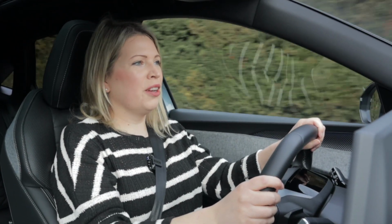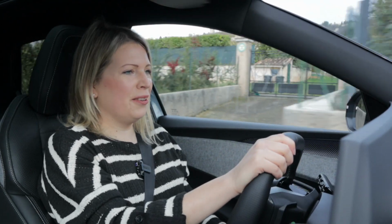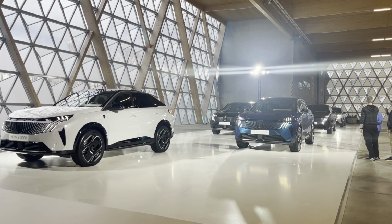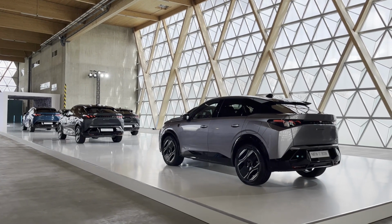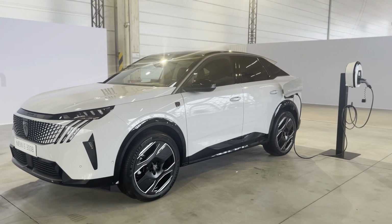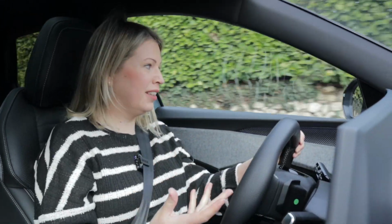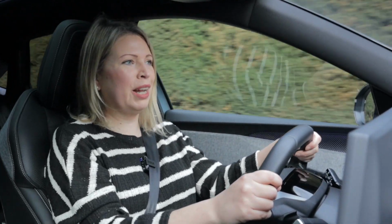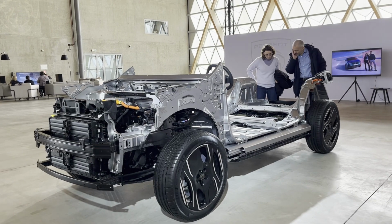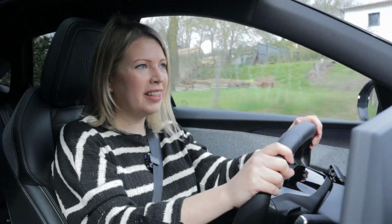So Peugeot's on a charge to go all electric by 2030, and this new E-3008 is the next model in that story. So we've already got things like the E-208, the E-2008, and there's more coming like the E-408 and also the E-5008, which is the larger SUV to this 3008. This is on an all-new platform, the Stella platform, which we're going to see on lots more new Stellantis Group products, but this 3008 is the first to debut it.